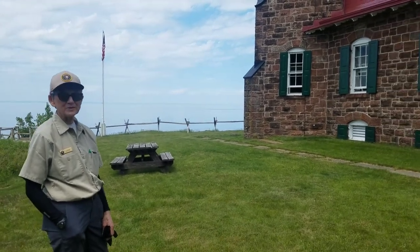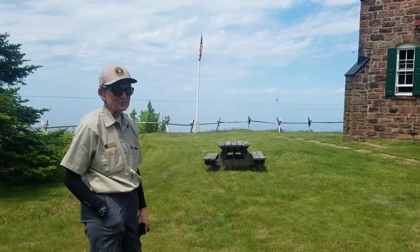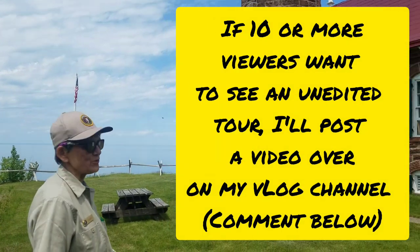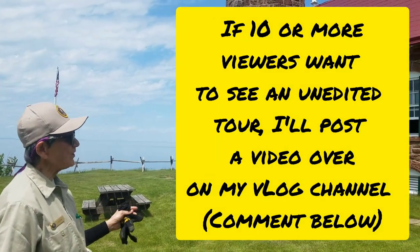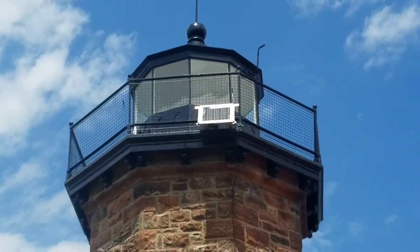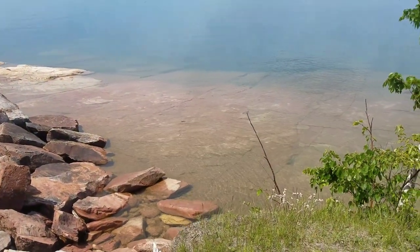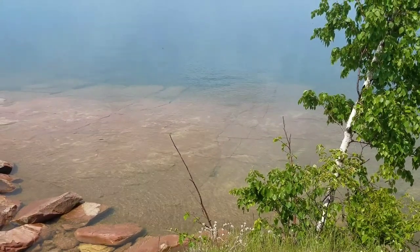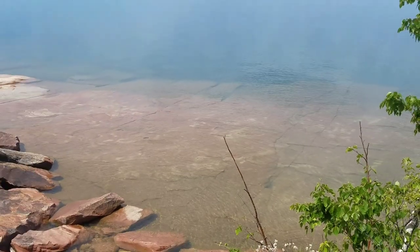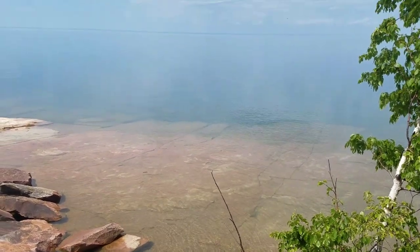Could you tell us a 5-minute synopsis of the history of this lighthouse? Oh my gosh, that won't even take that long. It was established, it was built in 1881 of locally quarried stone. So they shipped it out here, built it. Look at that shelf that goes out there. I don't know if you can see that, guys, on the film or not, but probably can. That's kind of like how 14 Mile Point Lighthouse is also. It has a shelf that goes out that you can kind of just slowly walk out into the lake.